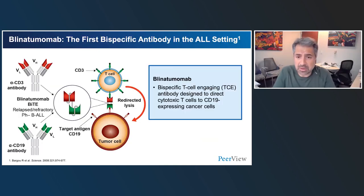So here, the blinatumomab, how does it work? It's an antibody with dual arms, targeting CD3 on a T cell and CD19 on a B cell or the tumor cells. This antibody will go and attach to the T cell on CD3, activate the T cell, and bring it to kill the B cell, what is called cytotoxic death of the cells.